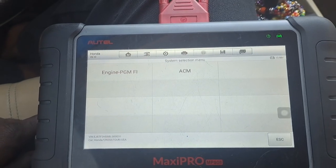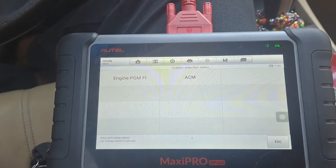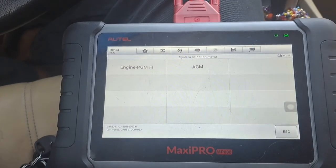I hate to have to do it, but this is just going to be another long night. Pull the valve cover off, adjust the valves. At least it's the front. It could have been the rear. This is the better case, at least. So we'll be back.